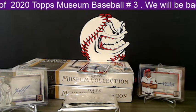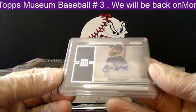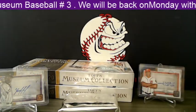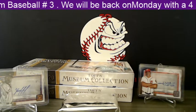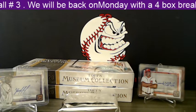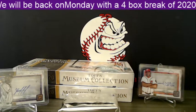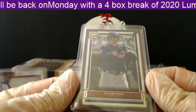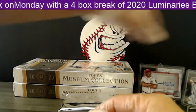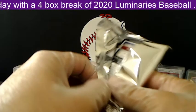You missed Randy Johnson, but it was his base, and that one belongs to Seattle. So I guess technically you did not miss him yet. Anthony Rizzo. All right, let's move this guy over here. Number three.